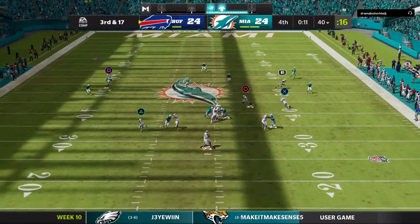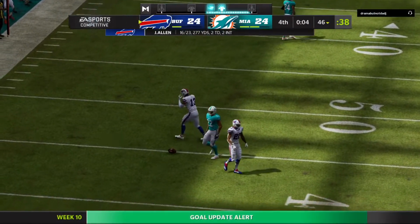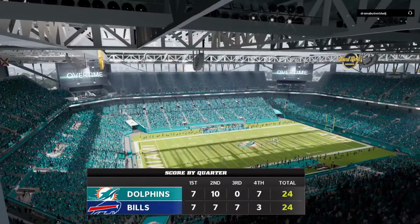Throwing is Allen. And that's complete to Davis. The completion good for only 6, and that'll bring up 4th. And we have free football, overtime. Here we go, my friend.